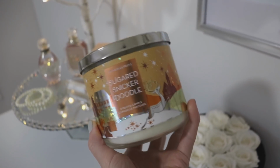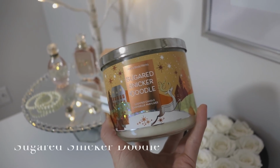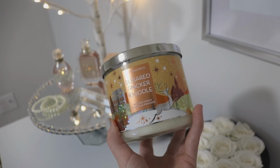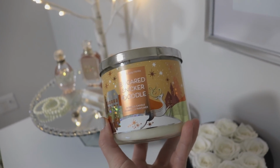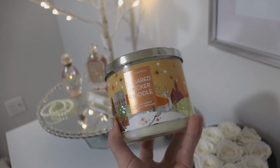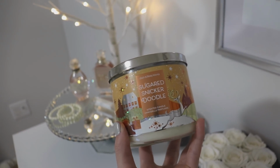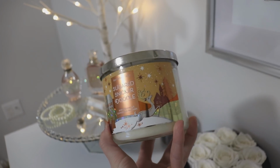Okay guys, so the first candle that I picked up from Bath & Body Works, which is one of their 3-wick candles, is the Sugared Snickerdoodle candle. I don't know why, but I have such a hard time saying that. They obviously have a lot of really yummy gourmand candles there, and the reason I picked this one is kind of twofold. Number one, it's a delicious gourmand candle. It smells sort of like donuts or baking or cookies. I honestly don't know what a snickerdoodle is, so I can't compare, but it basically smells really sweet, and I think there's some spices and vanilla, and it just smells like icing and baking, and it's really delicious.